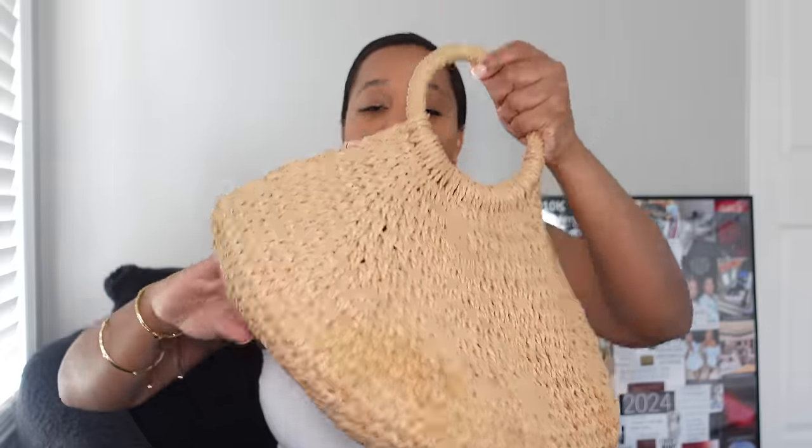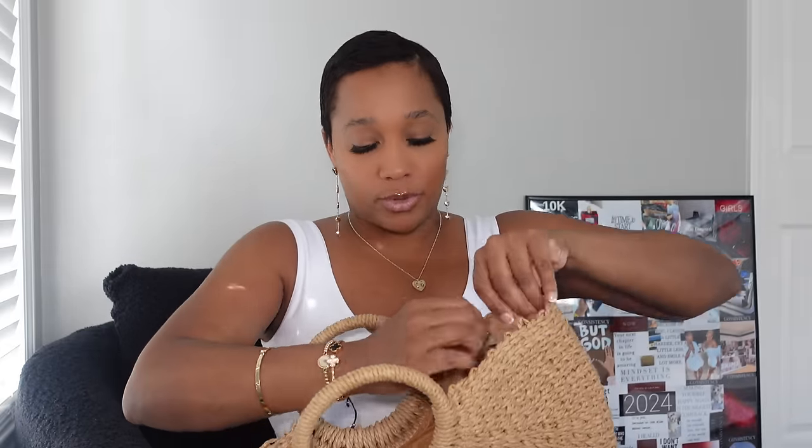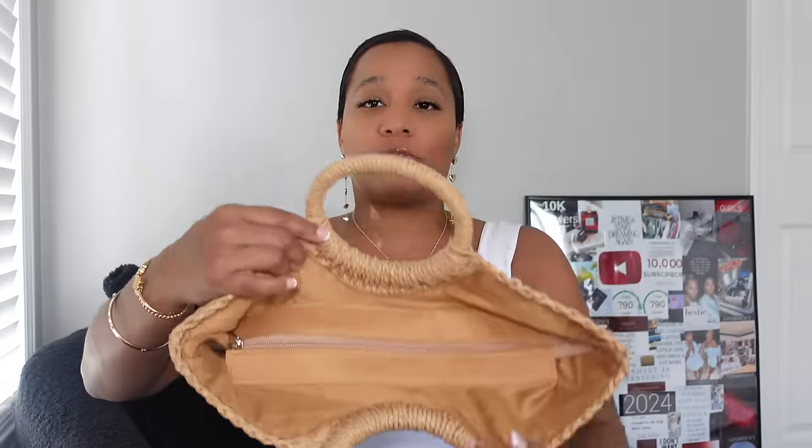On the inside, it has a zipper where you can zip it closed for not so easy access. Nobody be going in your purse touching your stuff, okay? So yeah, I love this bag. I will be taking this with me to Jamaica in June.